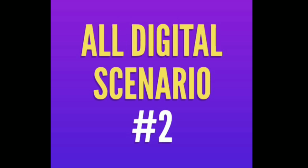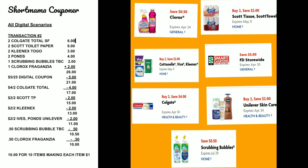Okay, so this is my next 5 off of 25 all digital scenario. This is basically paper products. Okay, so this is just an idea that you could do if you're trying to stock up on some paper products, a little bit of personal items, a little bit of cleaning items. Okay, so the coupons you need to clip are the 50% off for the Clorox, I guess it's forensic something, I can't pronounce that spray, the fancy pink bottle. The 2 off of 2 Scott toilet paper.